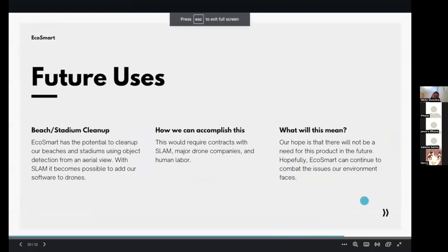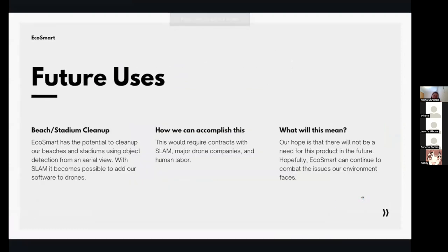Okay, so some future uses for this model would be activities like beach and stadium cleanup. We could use LAM to add our software to drones and for a larger scale so we can detect objects from an aerial view. We hope that EcoSmart can continue to combat these issues of our environment in the future.